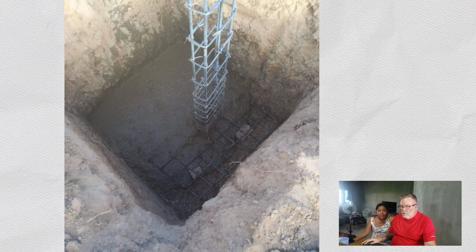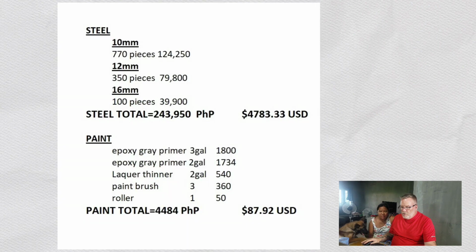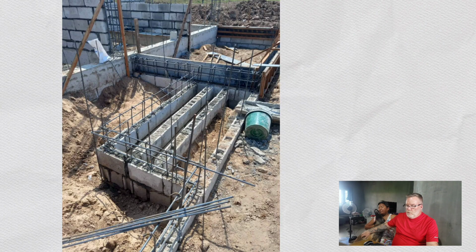So we used 10 millimeter, 12 millimeter, and 16 millimeter, and you can see by the list we had 770 pieces of 10 millimeter for a total of 124,250 Philippine peso.